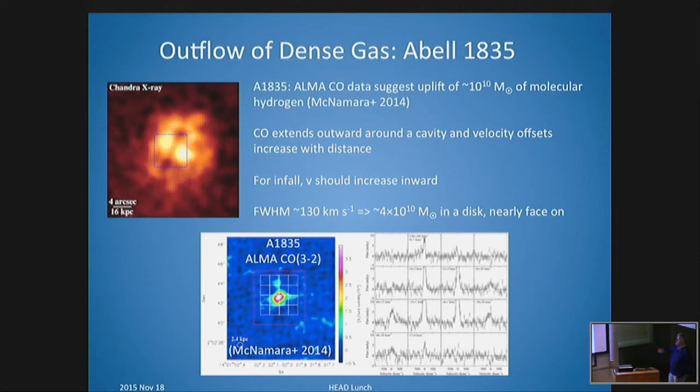There is an additional thing that we noticed with this, which was that there's an unresolved blob of gas in the middle. I should have said this before. The total mass of molecular gas in here is roughly 5 times 10 to the 10 solar masses, so it's a very large quantity. The amount that's being uplifted is roughly 10 billion solar masses. The rest of it is in an unresolved blob in the middle, and we assumed, just because it was the simplest obvious interpretation, that this was probably a disk in the middle, except that the full width at half maximum of the velocity was much too low.